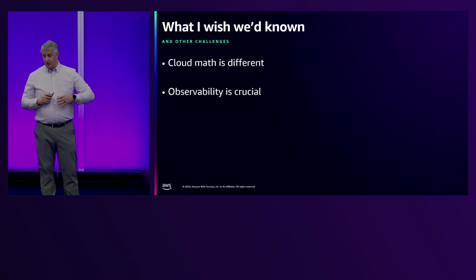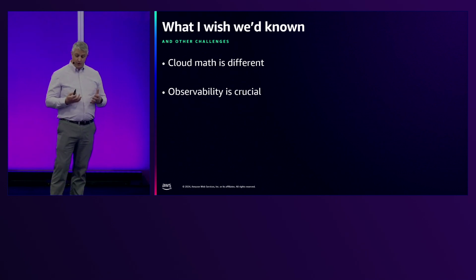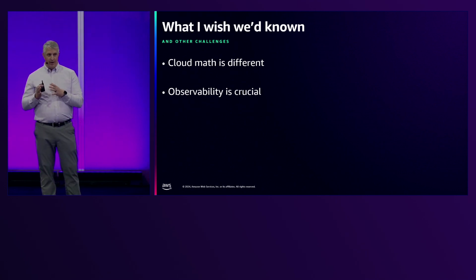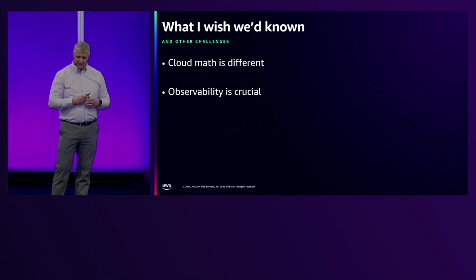Observability is also crucial, and it looks different when you're dealing with asynchronous and serverless processes. Traditional uptime metrics may not apply, and you need to understand how to monitor your application end to end to protect and optimize your user's experience.